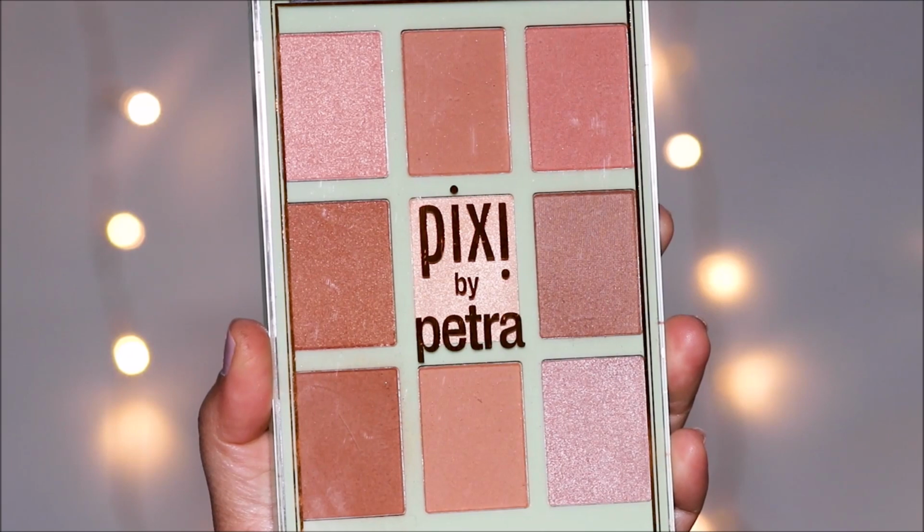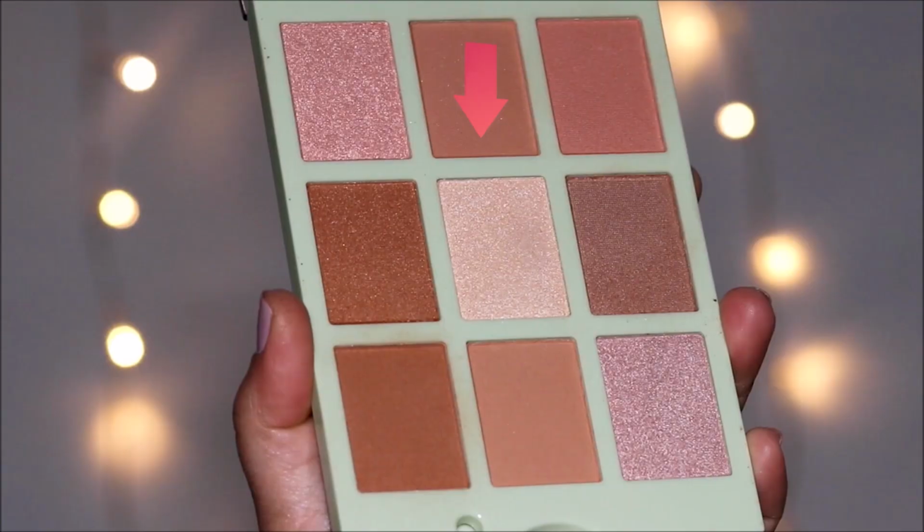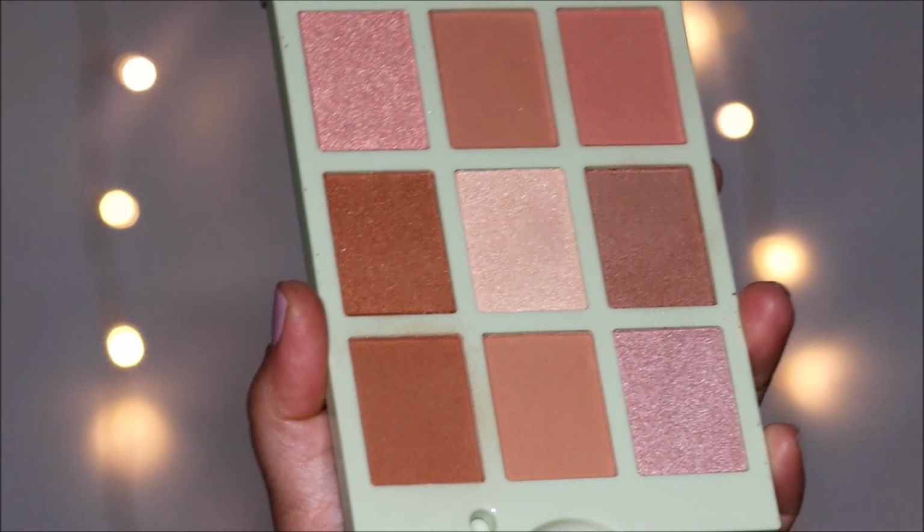To finish up the rest of the face, I'm going to be using the Pixi Summer Glow Palette. This has a bronzer, a highlighter, as well as a blush. I'm going to be using one by one, starting with the bronzer to warm up my face.